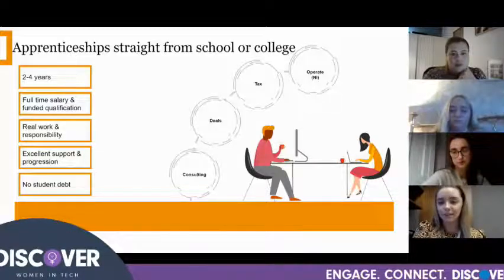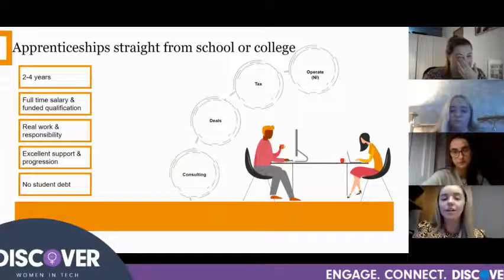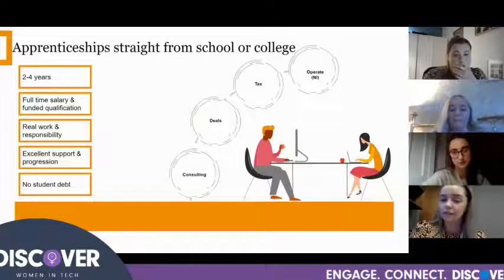Yes, you will be supported. Don't worry, you're not going to be thrown in the deep end, but you will get loads and loads of help, loads of support, and you'll just be really valued from the day you start. So it's a great opportunity. If studying and going to university isn't right for you and you're ready for full-time employment, it's a really attractive and competitive scheme that we run at PwC.